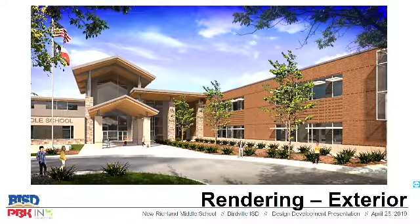Here is the exterior rendering for Haltom, for Richland Middle School. This is based off of a more traditional look to help work with the existing surrounding community. So we have more of a gable residential feel with the scale brought down by the entry canopy.